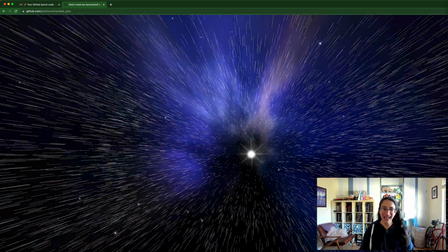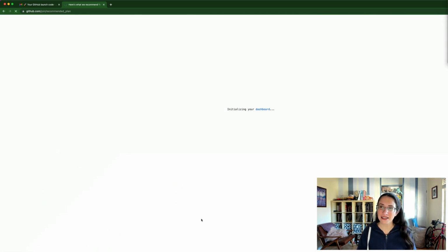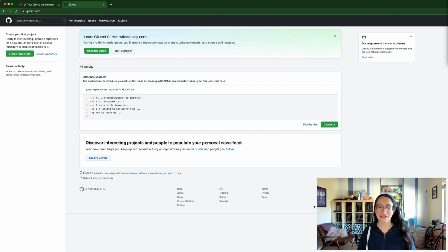Ooh! Okay, that was unexpected, but pretty cool. I guess it's also a way to save time without annoying the user, and you can see that it's initializing the dashboard. So where do I land? This is really important. If you design a sign-up experience, landing the users in a really good place at the end is so important, because this is the start of the real experience with the application, right?